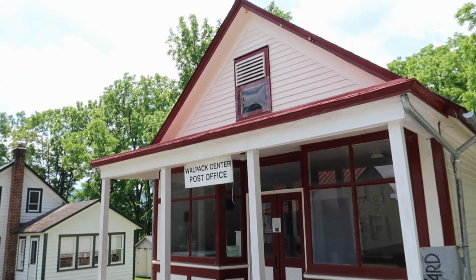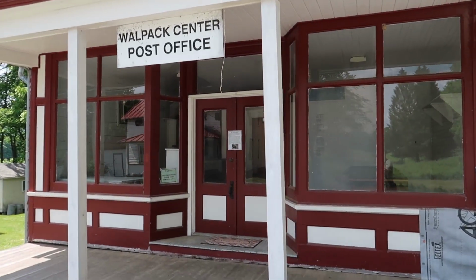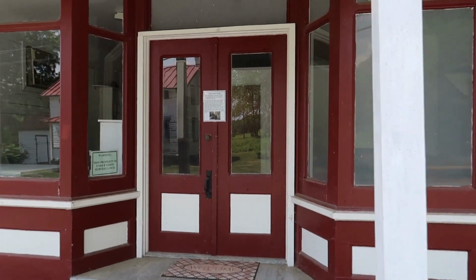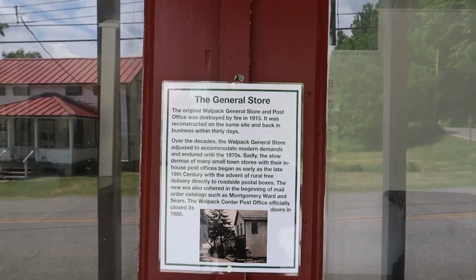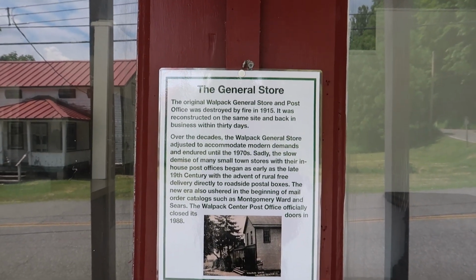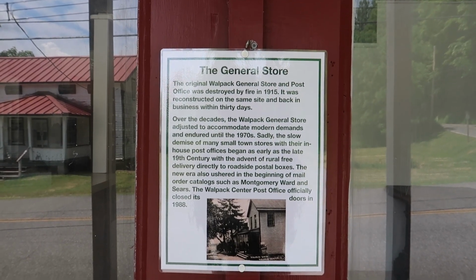Oh, and right here, we have the post office, general store. This is really cool. So this place burned down in 1915 and they rebuilt it in 30 days.